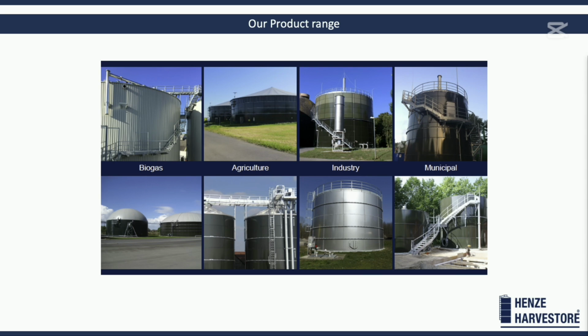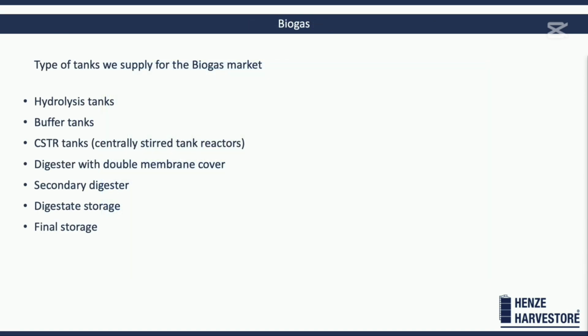The markets we act in are more or less the biogas market, the agricultural market, industry, and municipalities. These are the four key markets we are active in. For the biogas market especially, we offer tanks like hydrolysis tanks, buffer tanks, and CSTR tanks, which are centrally steered tank reactors with one mixer from the top. We also offer digesters with a double membrane cover, secondary digesters, storage tanks, and final storages.